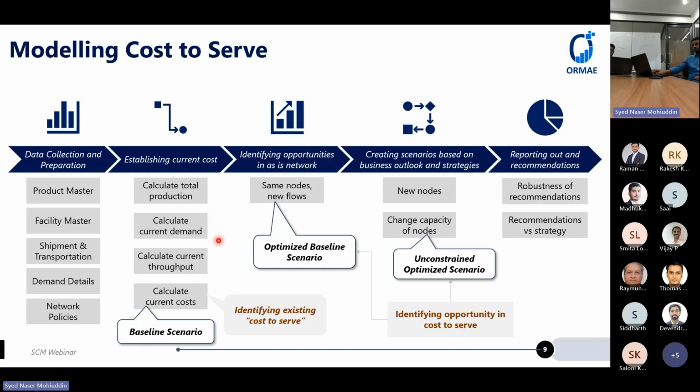So, leveraging the data that you have collected in the first step, you try to understand the total cost, production, demand, and throughput, for example. Having collected that, you slice and dice that data to understand how it looks for a specific geography, a specific customer, or a specific product. Those calculations are called the baseline. Basically, it's all about identifying the existing situation and existing costs.